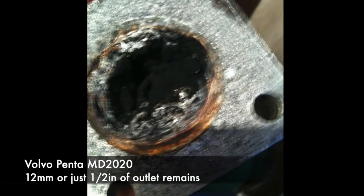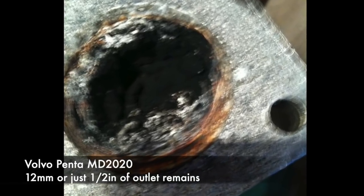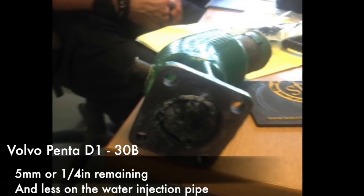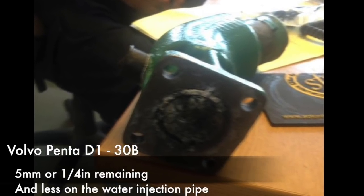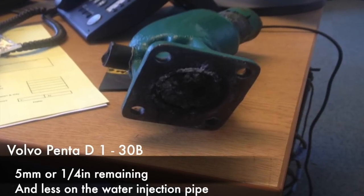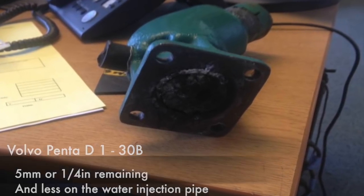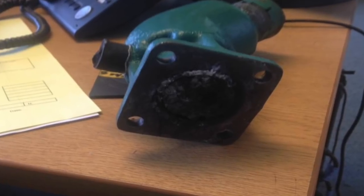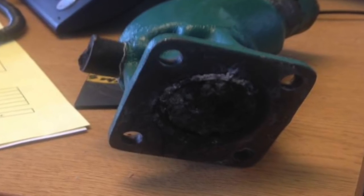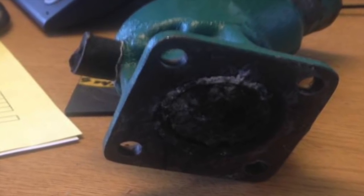And here are some examples. This is from a Volvo Penta D1-30F. There was just 12mm of clearance through the exhaust. And the next two pictures are from a Volvo Penta D1-30B. There was hardly any clearance inside the exhaust, less than 5mm, and the water injection point on the elbow was almost completely clogged. Now, I'm not singling out Volvo engines. It happens to many marine diesels, more so the non-turboed engines and those with cast iron water injection elbows. This can increase back pressure in the exhaust and even put water into the manifold.